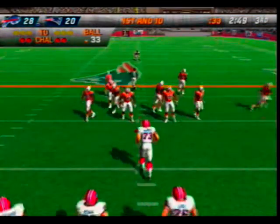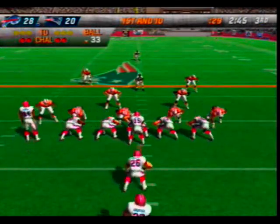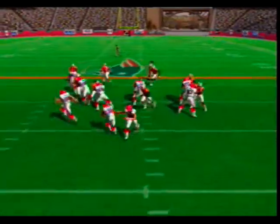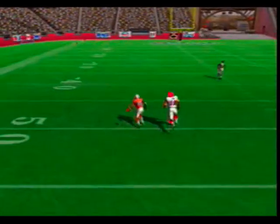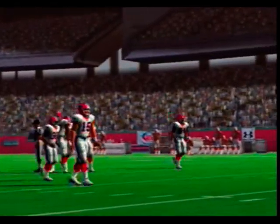First and 10. Ball on the 33-yard line. Out of the I formation. Hand it off to the back. Great fake. Gets the pass off. Almost intercepted. Ziggler was there on the coverage. Jones, the intended receiver on the play.